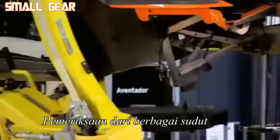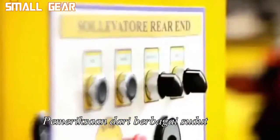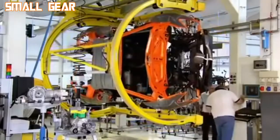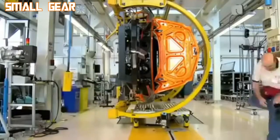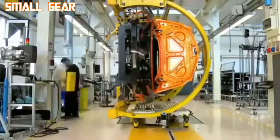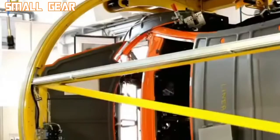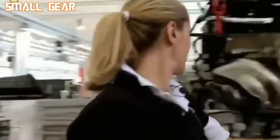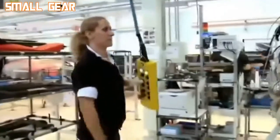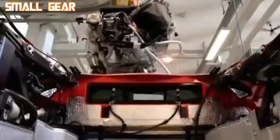The countdown starts here at the first station. Work is carried out on the underbody and front differential by lifting and rotating the vehicle to give the mechanics easy access. Before being readied for what is arguably the most significant stage in the Aventador's production, the insertion of the colossal V12 powertrain into the car chassis.